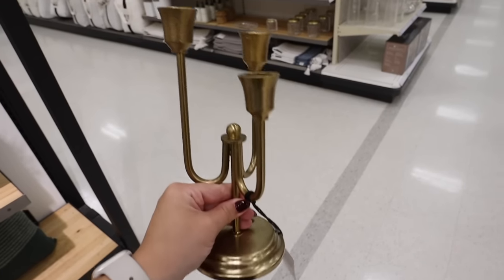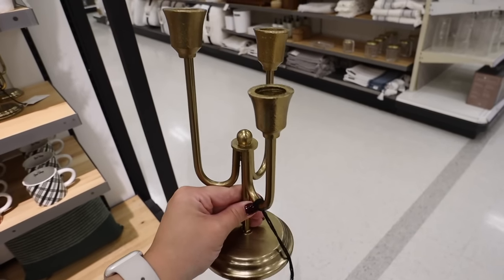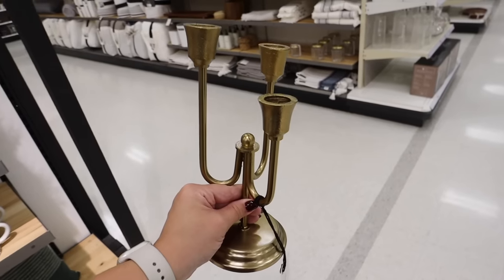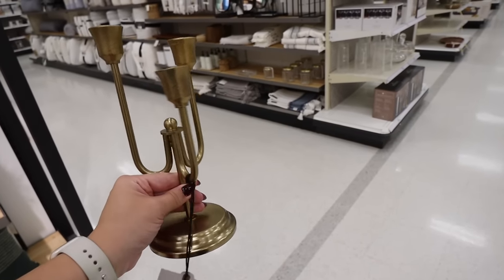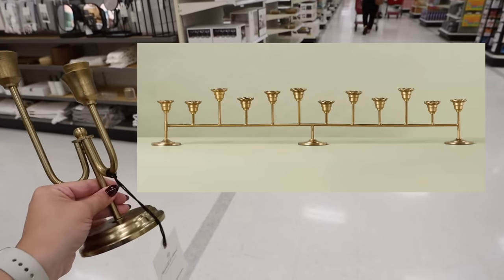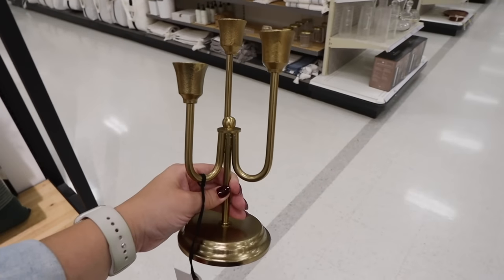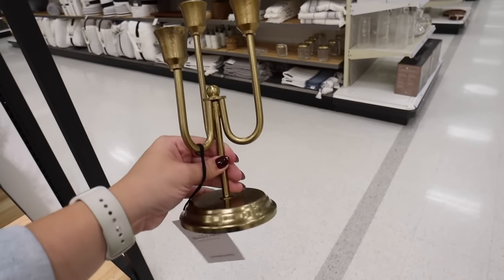This taper candelabra is beautiful. It is a 3-candle candelabra. It also comes in a really long 12-candle version. I don't know if they're going to have it in store, so I'm going to post a picture of it right here. I actually already bought this when I saw it come back into stock a couple months ago because it's something I'd been wanting for a really long time.